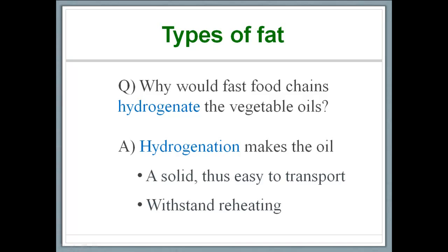And a solid is really easy to transport, something the fast food companies love. What they also love is that hydrogenated oils can withstand reheating, which means that they don't have to change the oil over and over again.